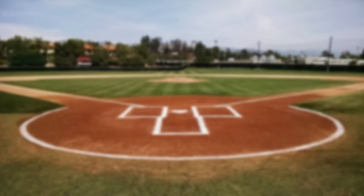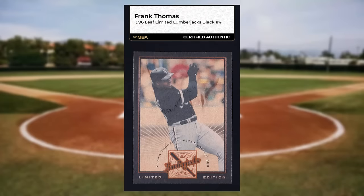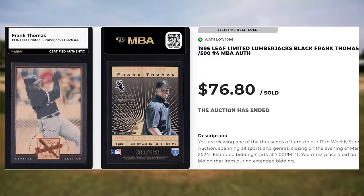The Big Hurt makes his first appearance on today's list at number 39 with this 1996 Leaf Limited Lumberjacks Black Frank Thomas card number 4. Serial numbered out of 500, this card was ungraded but authenticated by NBA, and it sold for $76.80.